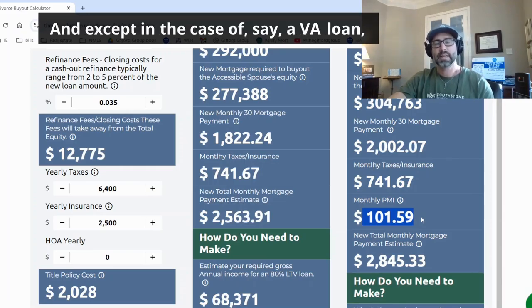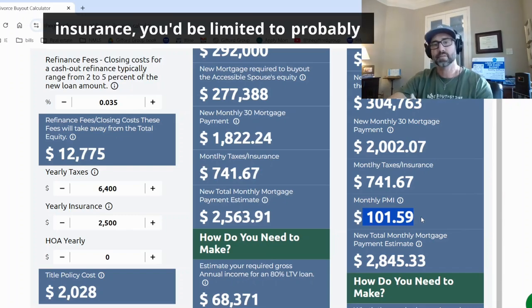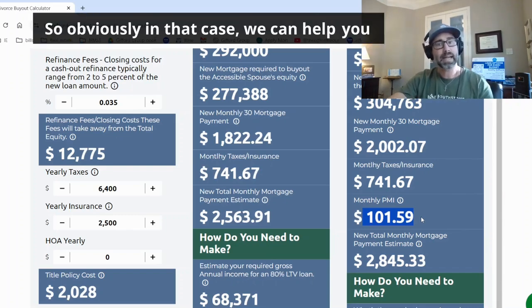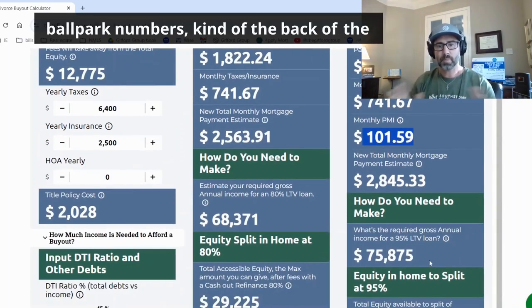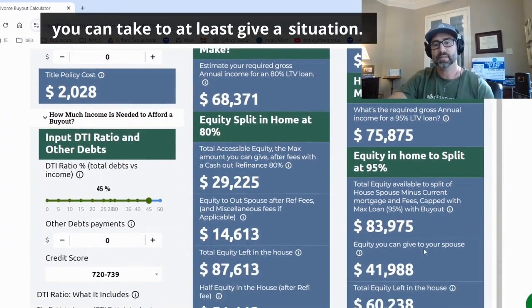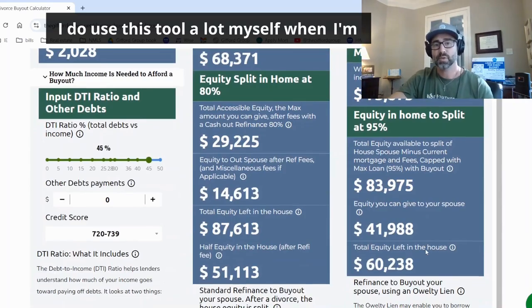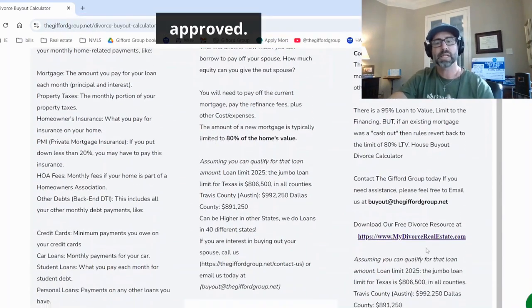Except in the case of, let's say, a VA loan, where you won't have private mortgage insurance, you'd be limited at probably 90% of the home's value. So obviously in that case, we can help you there too. But this is kind of like giving you quick ballpark numbers, kind of the back of the napkin thing, with some actual numbers you can take to at least give a situation. Like I say, I do use this tool a lot myself when I'm talking to people, at least to kind of give you a ballpark before we get you officially approved.